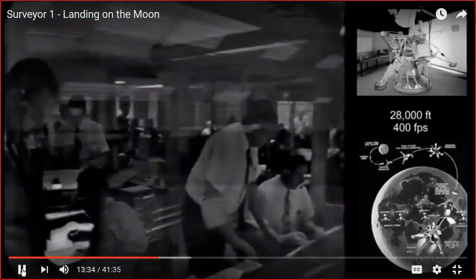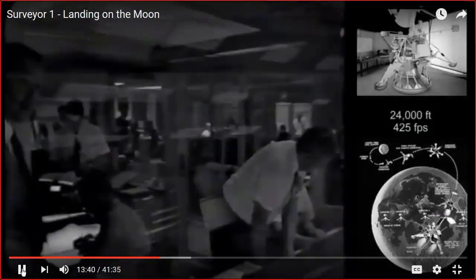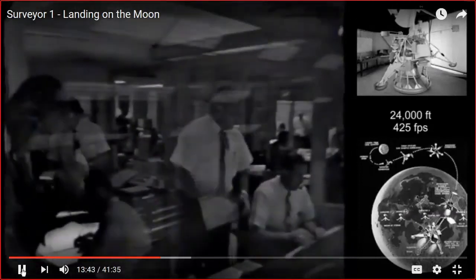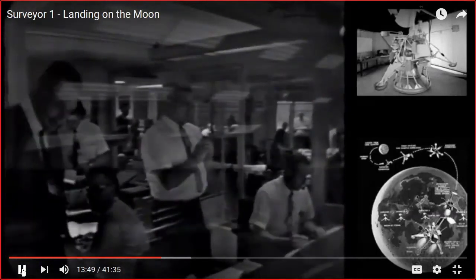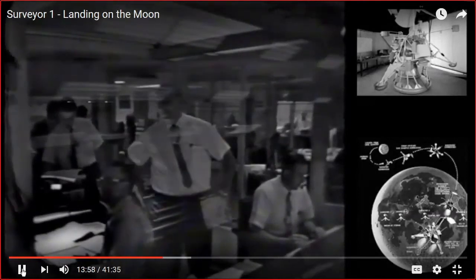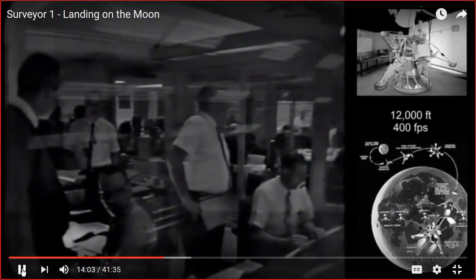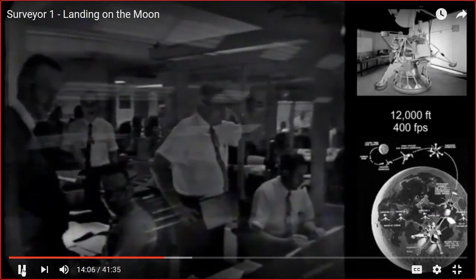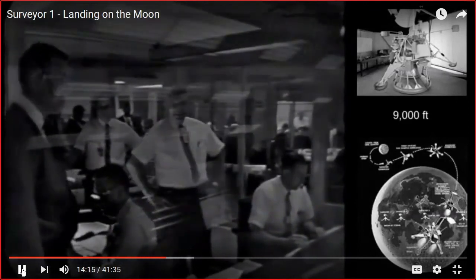400 feet per second vertical velocity. 28,000 feet. 425 feet per second. 24,000 feet. Engineering commutator 3 has been turned on. We are in lock with the engineering 3 data. Strain gauges are reading out. These strain gauges will give us indication about touchdown. 400 feet per second. 12,000 feet. Well within the parameters. 10,000 feet. All signals are normal.